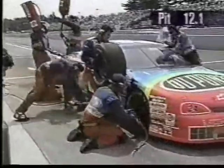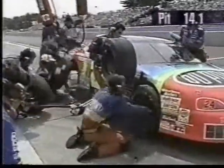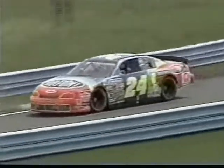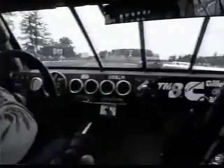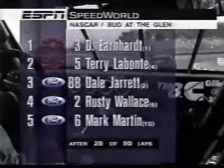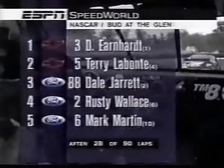Now the crew coming around to the left side. We'll watch and see they put in fuel. NASCAR allowing an extra man over the wall to clean the windshield. Now one crank, about a crank and a half there on the right rear, and he is down and away in 20.2 seconds for the DuPont Chevrolet. Gives them a lot of track position, but of course others are going to need pit stops before too very long. Dale Earnhardt leads Labonte, Jarrett, Wallace, and Martin after 28 of 90 laps at Watkins Glen.